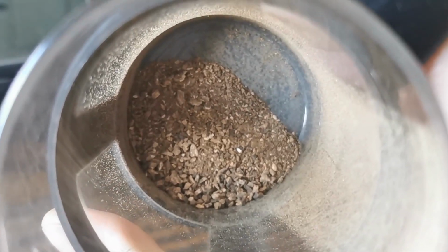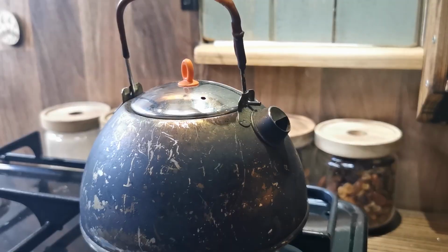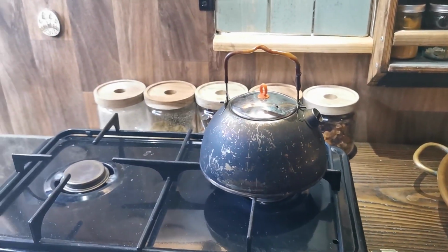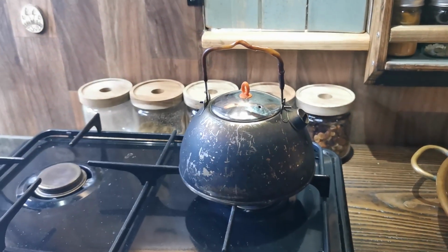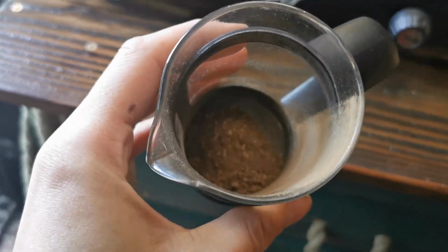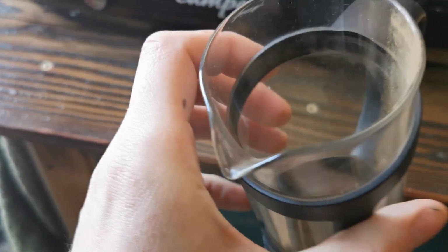Let's make coffee. Now, just like real coffee, you should never pour boiling water onto your coffee, otherwise you're going to scald it and make it bitter. So I'm going to let that sit for just 30 seconds, 45 seconds, something like that, before I add it to my beautiful dandelion coffee. It smells excellent, by the way.